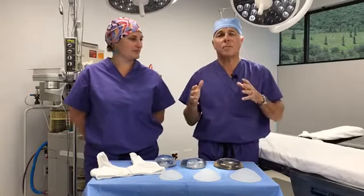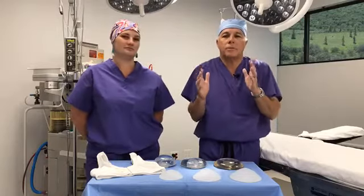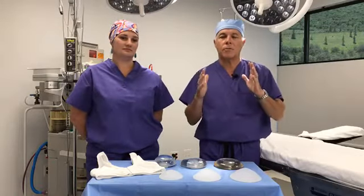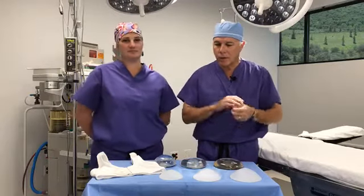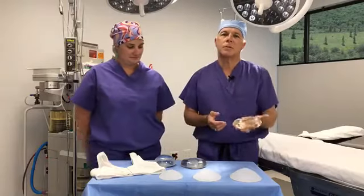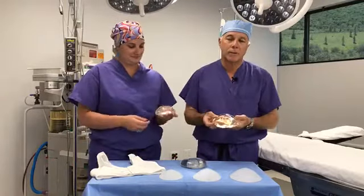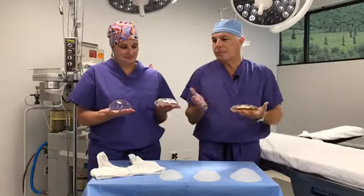If the implant's too small, the implant would be swimming around in the pocket. And so we need to make sure that we're picking implants that are generally going to fit the patient's breast anatomy. And one of the ways we do that is that these implants come in different shapes. So for most augmentation, we're going to have round implants. They're usually smooth implants. And there are three basic shapes.